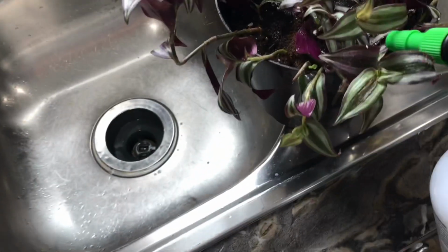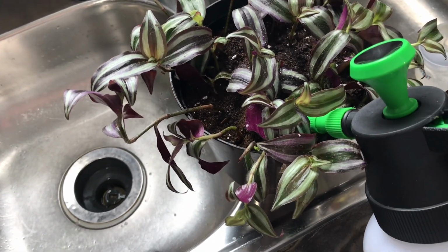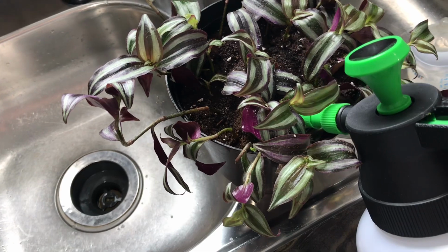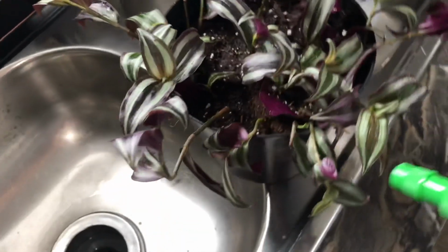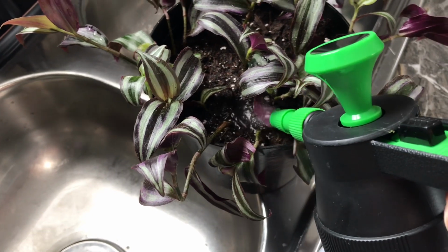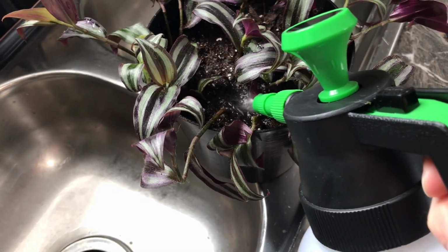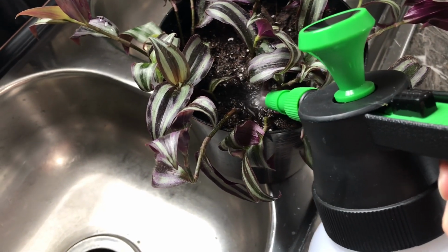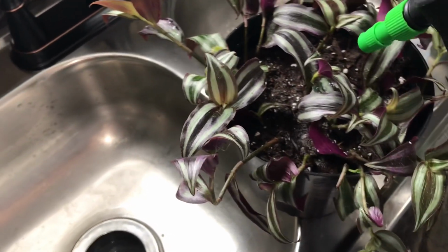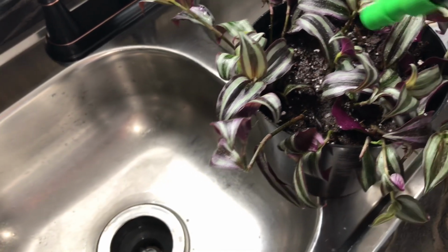When you first pot something up, you definitely want to give it a good drink, because that's going to help the roots establish more into the soil. So you always want to give it a good drink whenever you are repotting or potting something up. So I make sure the soil is quite moist. So I'm going to do that now.